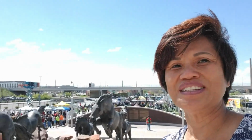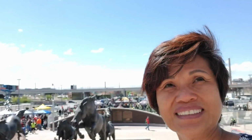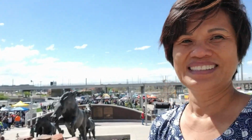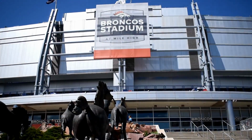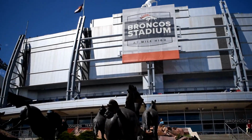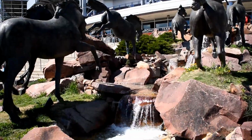Confluence Mile High. It's too loud in here. I'm just showing you what's going on. There you go. They have the Monster Jam today, so it's so busy. Stadium gates open at 5 p.m. and the event is scheduled to start at 7 p.m. The last quarterback who won a ring at Broncos Stadium is Peyton Manning in 2016.